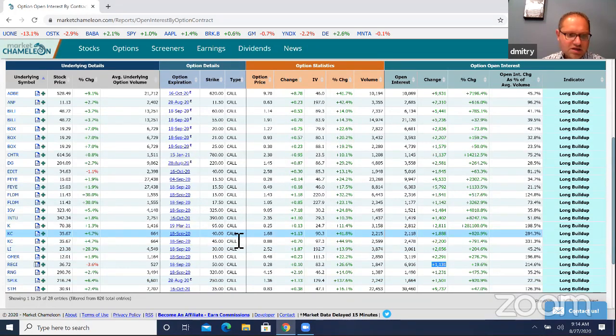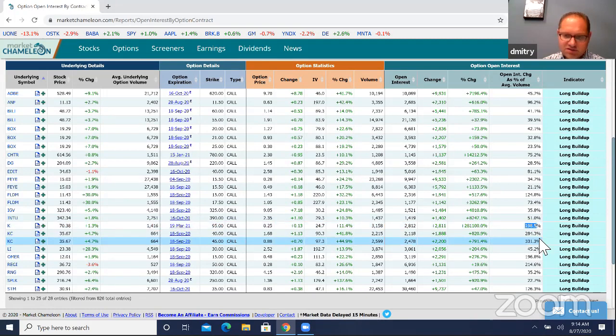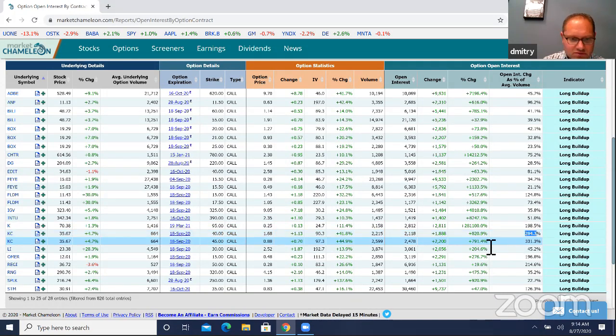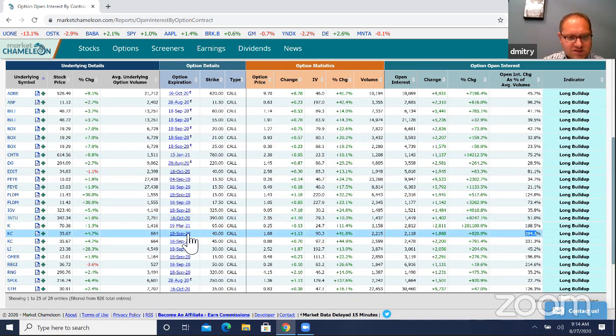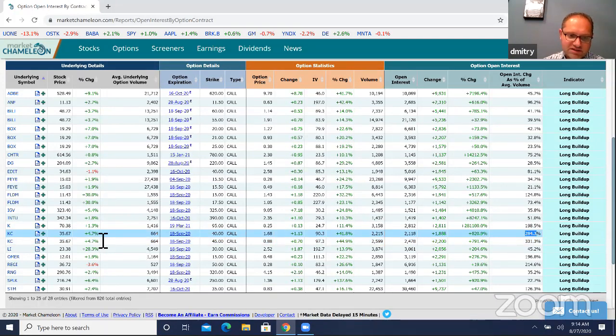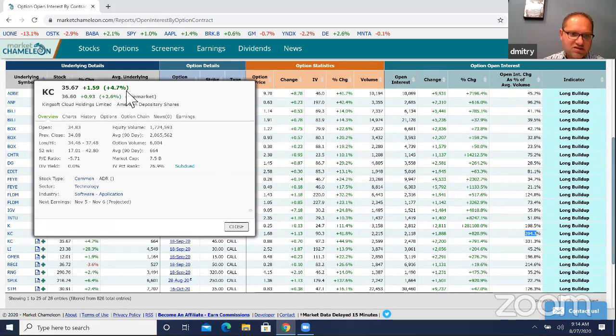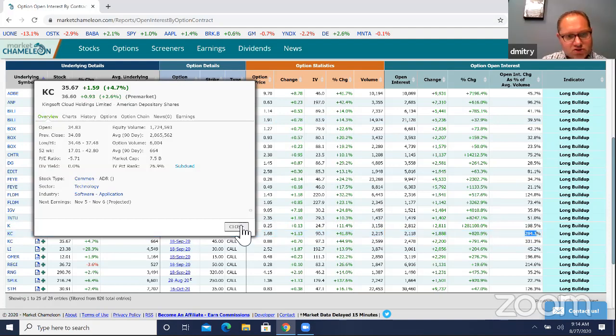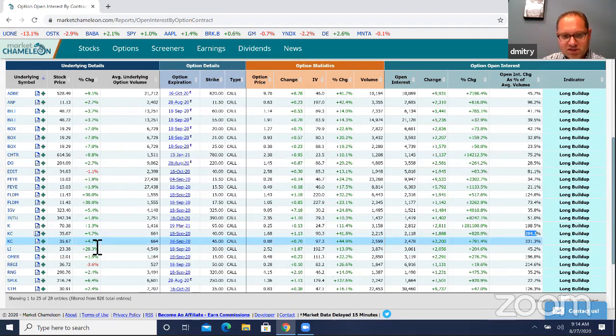Here's one, KC. So big as a percentage of average daily volume. I'm seeing some big open interest changes. Oh, sorry, KC right here. So two of them in KC. The September 18th 40 call, September 18th expiration 45 call. Big open interest changes there. Stock was up 4.7%. Let me just make sure. What's KC? Looks like a cloud company. Oh, okay. So that's up 2.6% in the pre-market hours, up 4.7% yesterday.